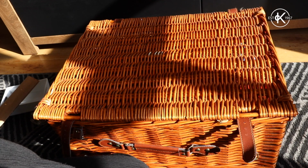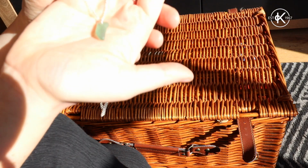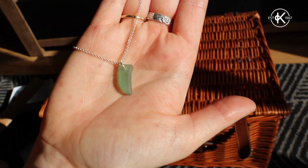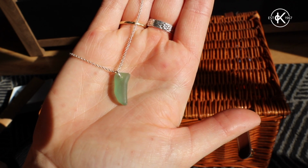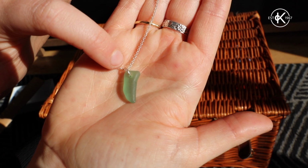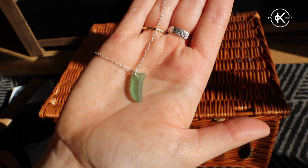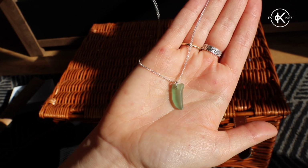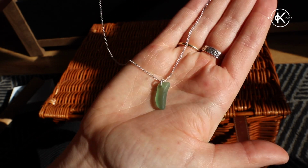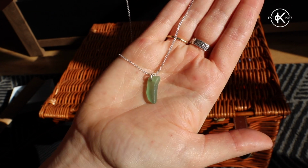Okay, before we do anything else, it's probably good for me to show you an example of the jewellery that I make. This is obviously a bit of Cornish sea glass, and I have put it onto a sterling silver belcher chain with a little sterling silver, I think a 5mm jump ring, and that's probably as simple as my necklaces get. I think with the beauty of sea glass, you don't need too much to make it look beautiful.